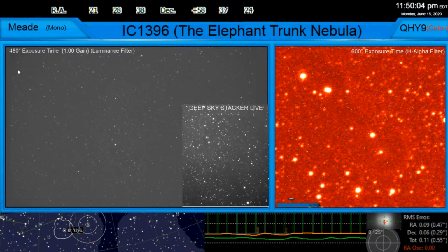Exactly. So what do you think, everyone? What should we do? We've got the hydrogen alpha filter on. We have the monochrome camera. Guiding is really good. I don't want to disappoint anybody if I try to go after the Sharpless object. Should we give it a shot?